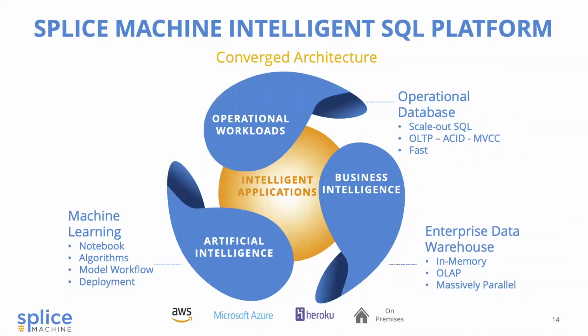Our approach at Splice Machine is to get the advantages of NoSQL, but not to throw away the baby with the bathwater, to keep SQL. Splice Machine's product is an intelligent SQL platform. It is an operational database, just like Oracle or DB2. It's scale out though. The data is not on one server, it's on many servers. And that gives you incredible scalability, elasticity, and performance.